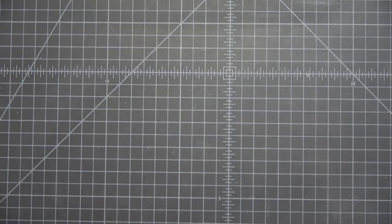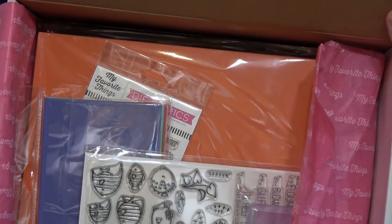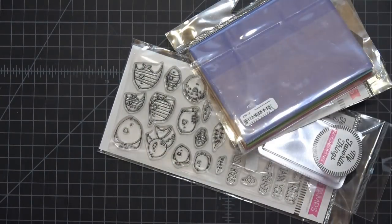Okay, here we go. This is MFT. I got it a while ago, so I'm just now showing you guys. So I'm gonna take it out of the box and show you all the goodies that I got, because there's a lot and it is heavy. So let's just do this.